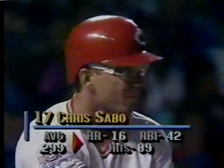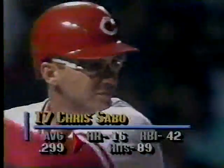Here is a quiet and lethal baseball player, Chris Sabo. First pitch is a ball from Bob Welch. Sabo, a teammate of Barry Larkin at the University of Michigan. Also a hockey player, good golfer. Rookie of the year in 1988. And that was the year that the All-Star game was played in Cincinnati. And Sabo, as a pinch runner, stole second base in the 7th inning. He'll show you some running, but he gets on base here.